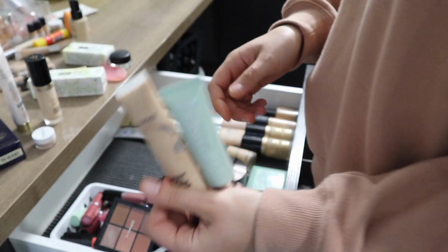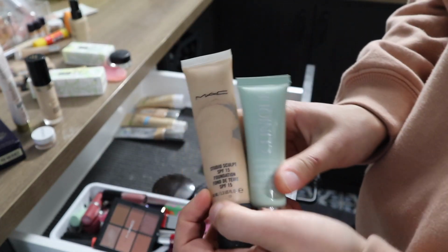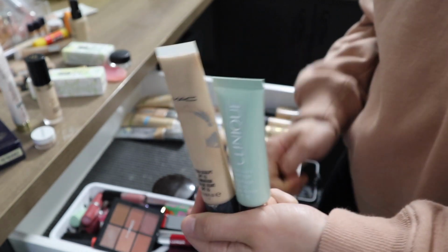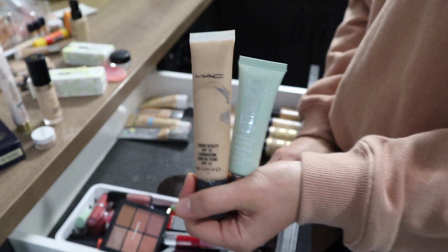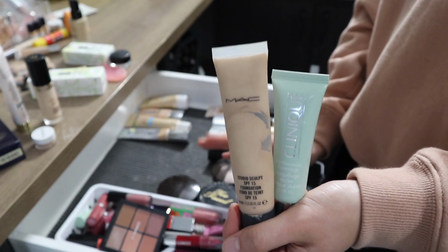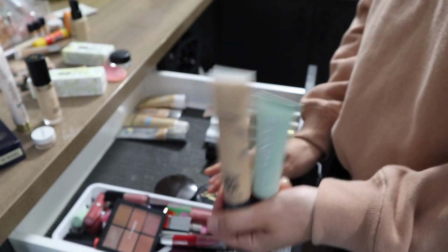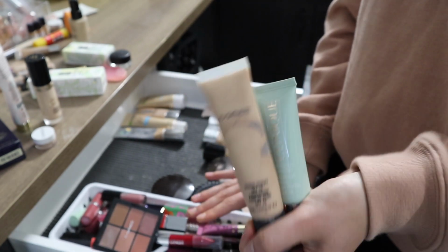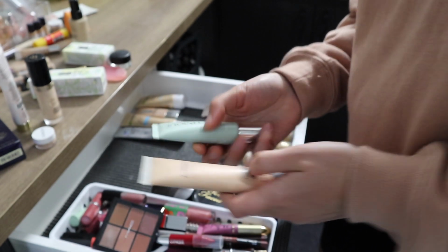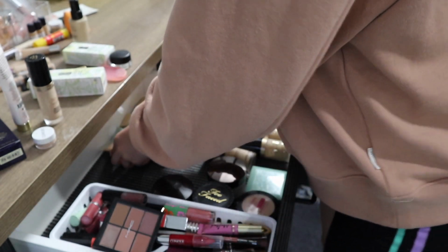Now, I've got these two foundations here, which I will keep. I don't normally wear them because they are super full coverage. So I just like to keep them though in case I wanna use it for like a really full coverage makeup look or a really dramatic one. So I'm gonna keep both of those just to use for those types of occasions. So we'll hold on to those.